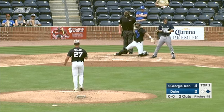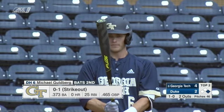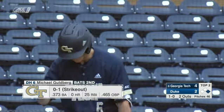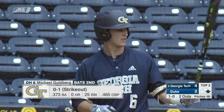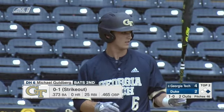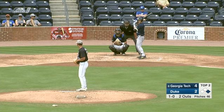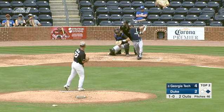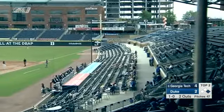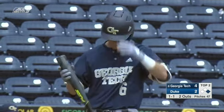And there's just no break in this lineup. At the bottom of the order, doing plenty of damage. The Wilhite brothers, Austin with a double, Nick with a two-run single, and then you're able to flip it over to Waddell at the top, who comes through in the clutch. Georgia Tech now 3-for-4 with two outs in game two.